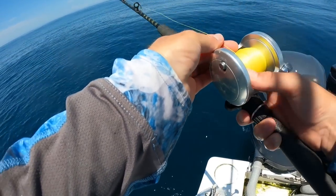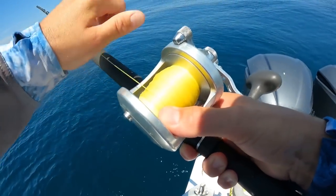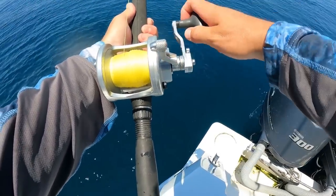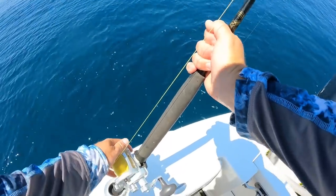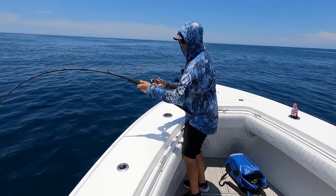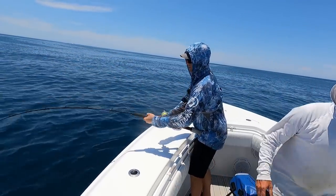So I'm just checking to see. Okay, there's bottom. Come up on drag. And now we'll go 1, 2, 3, 4. We'll go 5 turns. About 3 feet per turn. Yeah, that's a good fish. Thank you, sir.